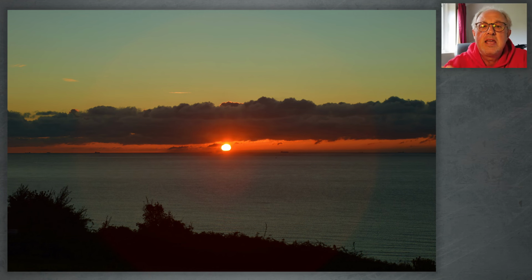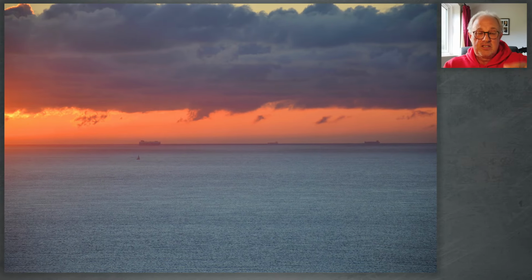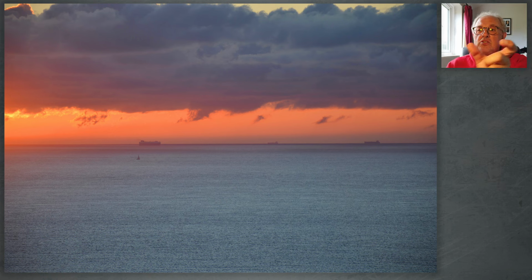You just make out all the ships on the horizon as well. I think I got one or two of them. Here's one of them. So the sun is obviously to the left. I wanted to zoom in on the three tankers or the cargo ship, whatever it is, but also capture the cloud. I think I cut the top of the cloud off, to be quite honest, but that wasn't intentional. It's just handheld, right? But I was focusing more on the boats, on the ship.